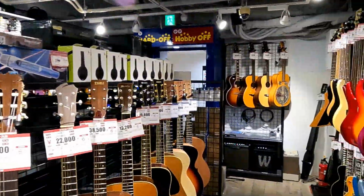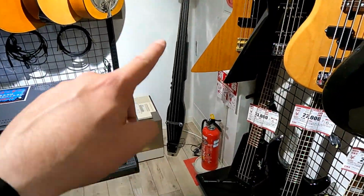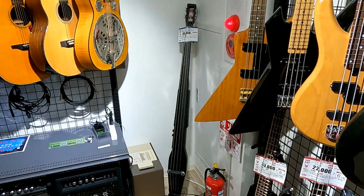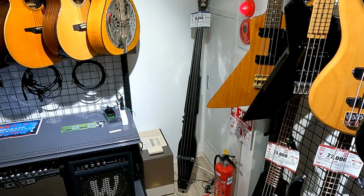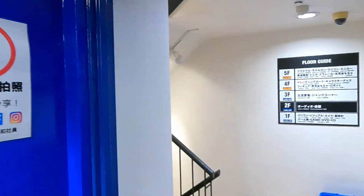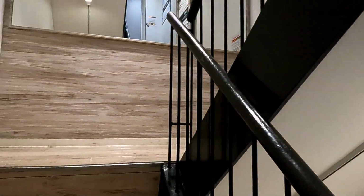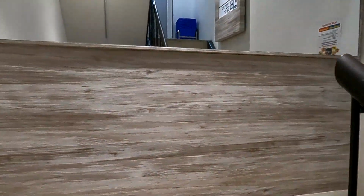I'm not a musician, of course. What on earth is this? Wow. We're coming up through the back here, and third floor is appliances. Yeah, you can see me.